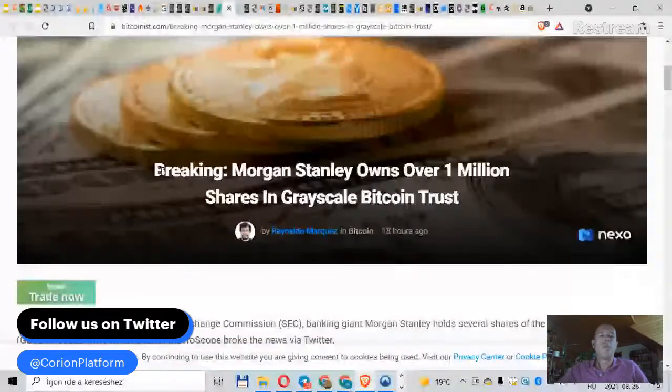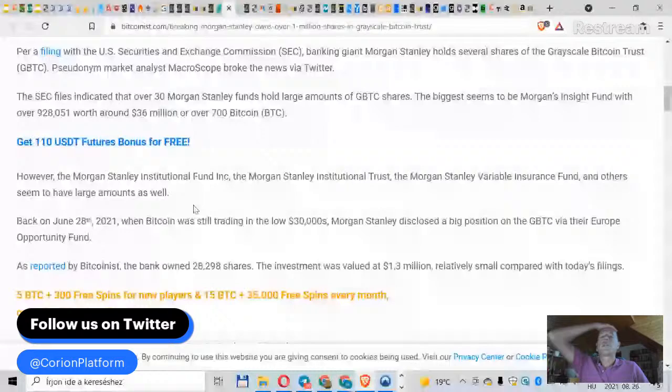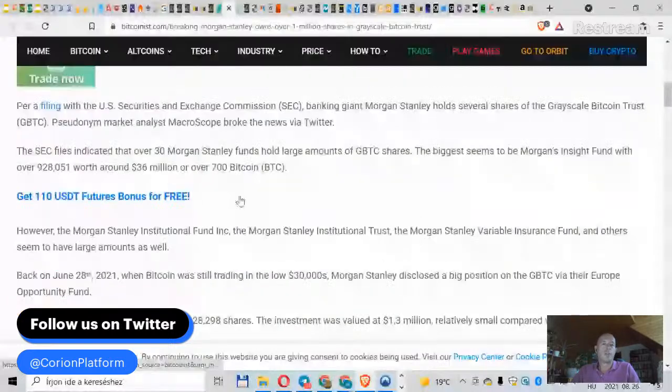Breaking news: Morgan Stanley owns over 1 million shares in Grayscale Bitcoin Trust. Why is it so huge? Because not just announcing that we will provide some crypto investments to our clients, and we will provide crypto investments for wealthy clients or institutional clients, but they are holding GBTC shares. So this is almost the same holding Bitcoin, because Grayscale is holding the Bitcoins.